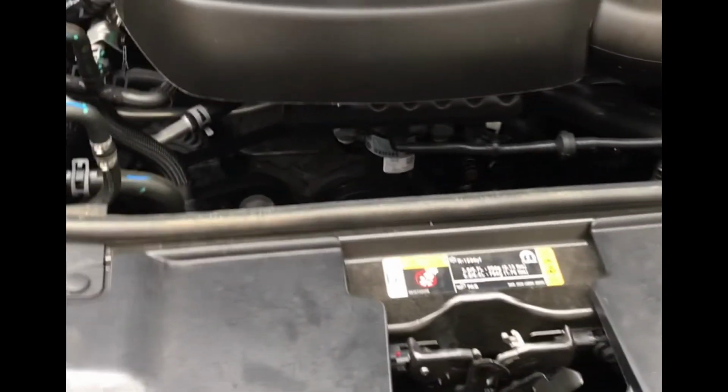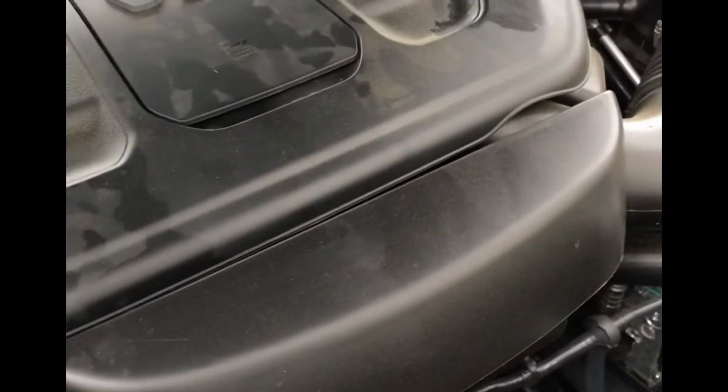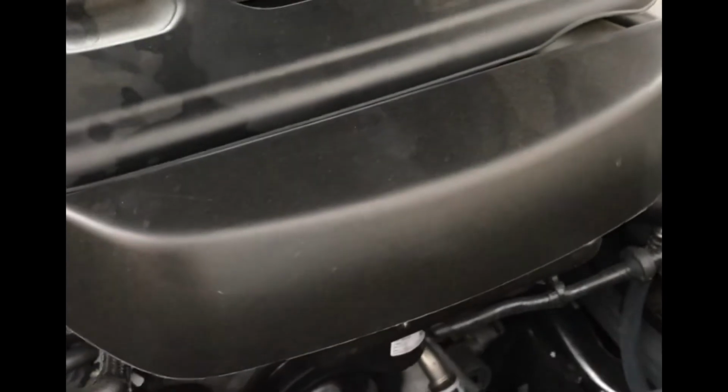All right, like I said, this has the V6 engine in it. Once again, I say this is the strongest V6 that they made, other than maybe a twin turbo V6, but this is a 3.6 liter V6 engine. And I think it's the strongest one.